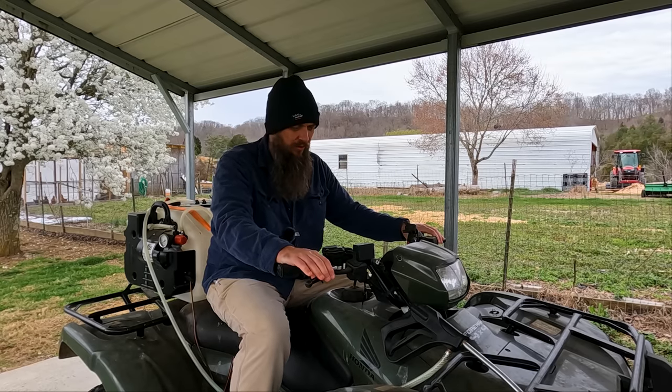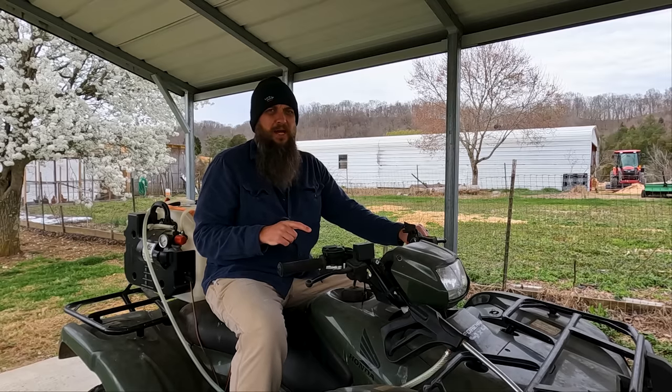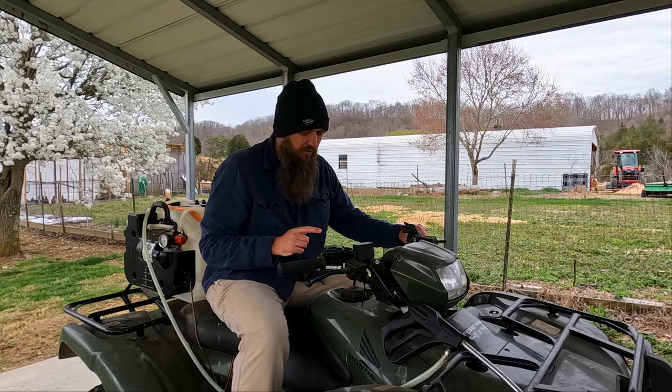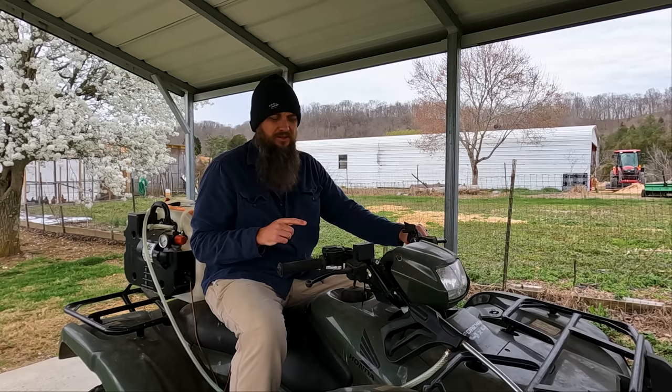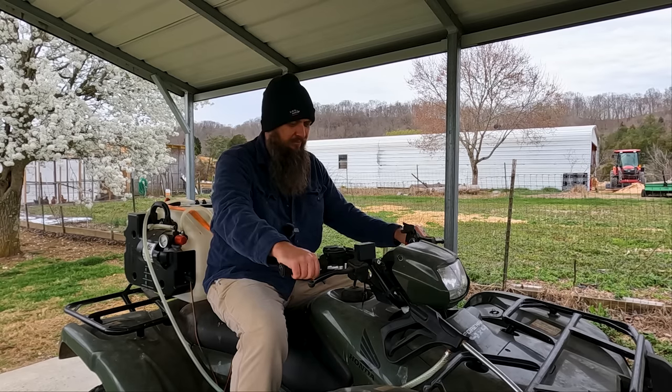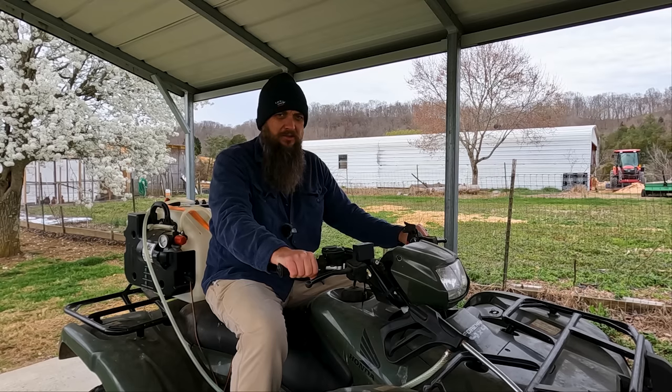It's never had one. I bought this back in 2011. It's only got 145 miles on it. Barely used. It's got the original battery on it. It's been a good machine though.